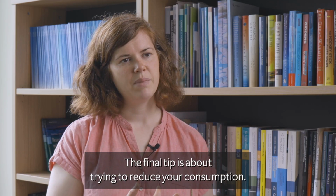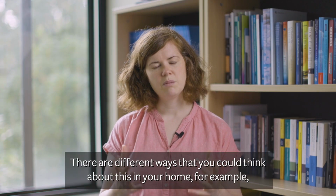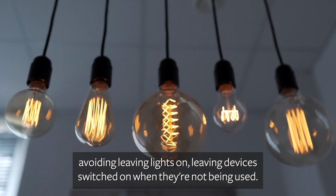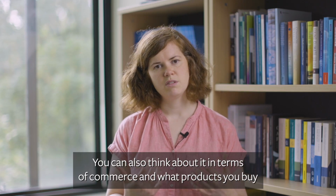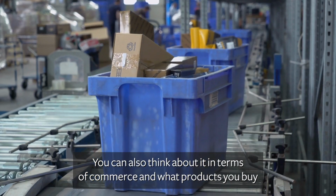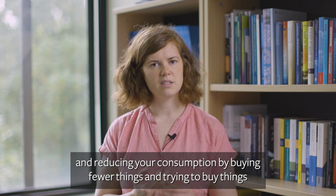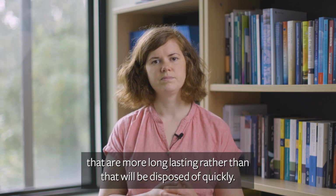The final tip is about trying to reduce your consumption. There are different ways that you could think about this in your home, for example, avoiding leaving lights on, leaving devices switched on when they're not being used. You can also think about it in terms of commerce and what products you buy and reducing your consumption by buying fewer things and trying to buy things that are more long-lasting rather than that will be disposed of quickly.